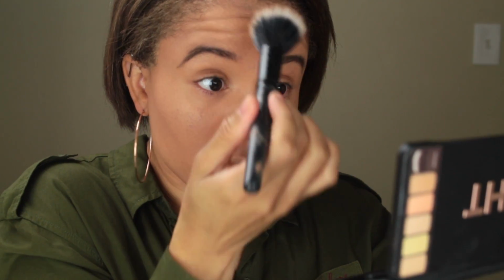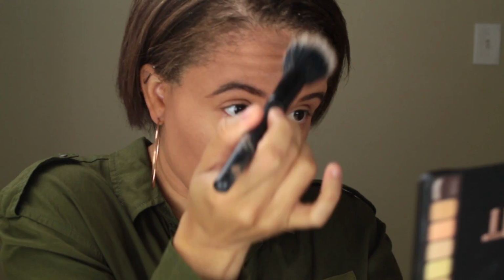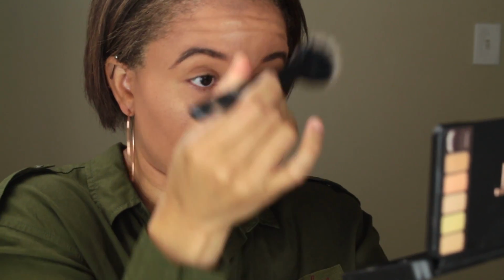Okay, so I want to try another one because we're gonna be a disco ball today. I want to try this Charming and put it on the bridge of my nose. Charming, this is a really pretty yellow. Oh yeah. The swatches on my hand fooled me. It made me think that these weren't gonna show up that well. Okay, I like the Charming. Good. And I'm gonna put a little bit on the Cupid's bow.